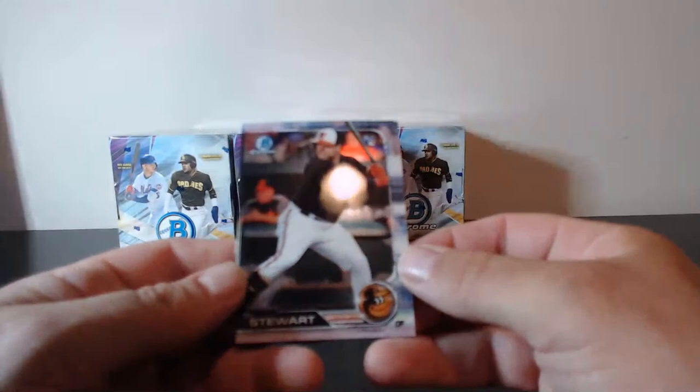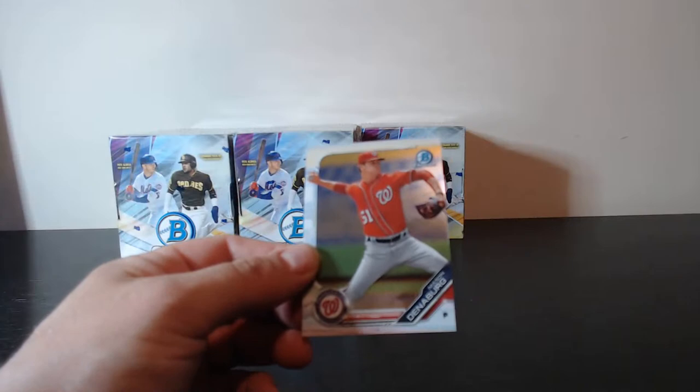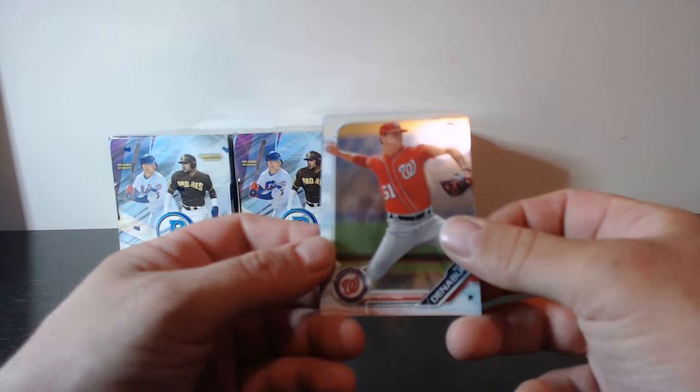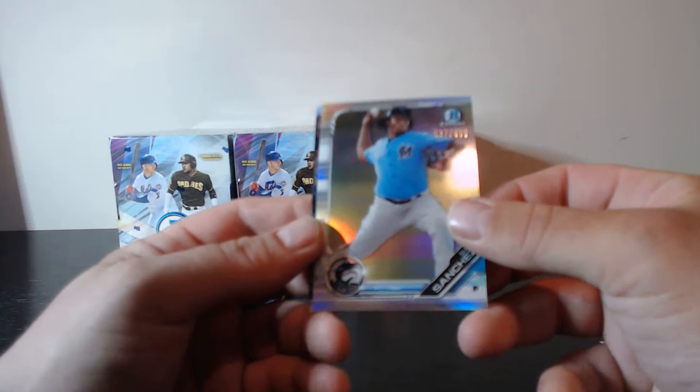DJ Stewart, rookie base for the Orioles, and a Mike Trout base. Is that yours there, Donovan? No worries. Congrats. Mason Denneberg, Bobby Dalbec. Got a refractor, Sixto Sanchez for the Miami Marlins, 37 to 499. Jose Abreu and Mitch Haniger.